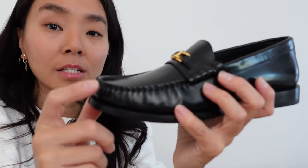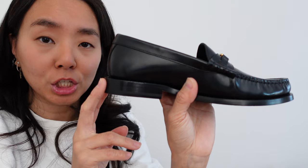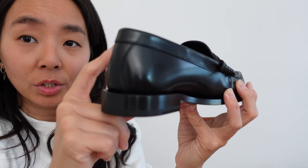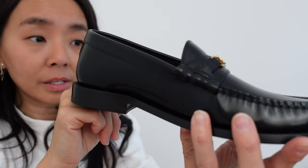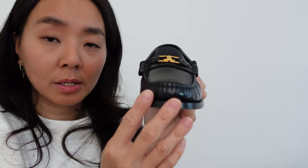So let's get into the specs of these. These loafers have the hand-stitched details here. It's so beautiful. The heel is 0.6 inch, or 1.5 centimeters. It is hand stitched throughout. So beautiful. The leather is a polished calfskin, so it does have some shine to it, which I think is just beautiful. It's not too shiny and it's not too dull. I think it has the right amount of shine.